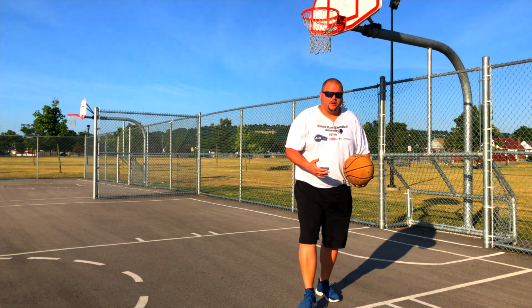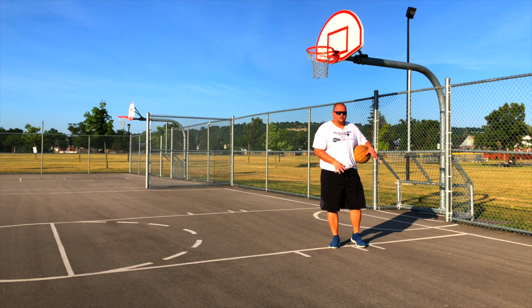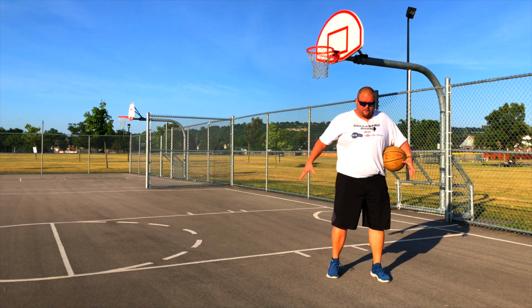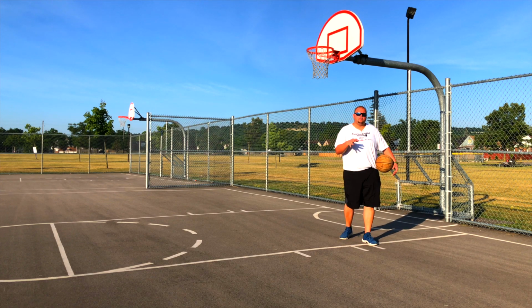So you get the ball in the low post, and you don't want to start with the ball in the low block. You want to be up at the first hash mark and 1 to 2 steps out. You want to be roughly in this area. Now, to get to that area, you don't start in that area. You actually start in the low block.